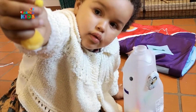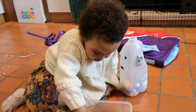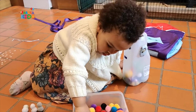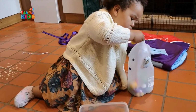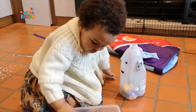Oh, what's that? Wow, that's a blue one. Well done. Not a blue one. Yellow, sorry. Mummy's brain isn't thinking. That's also a yellow one. Yes, thank you. Well done. At least you remember your colours. Mummy's lost all her colours.